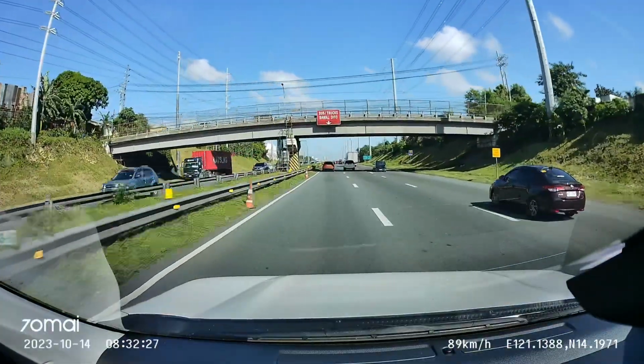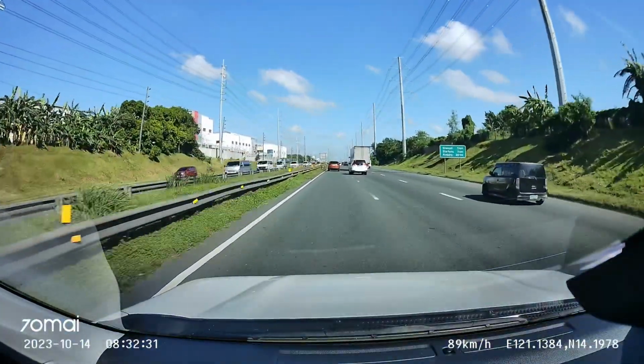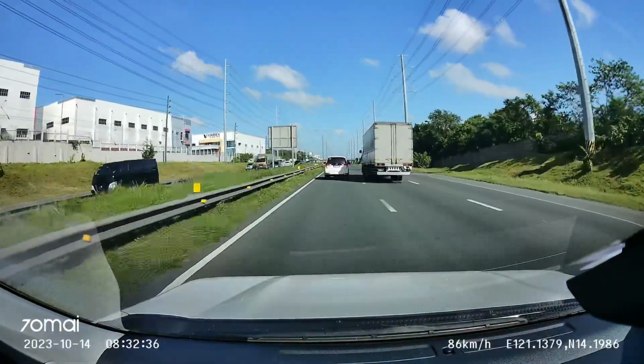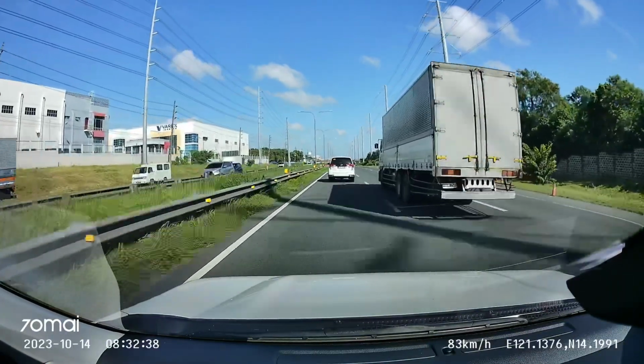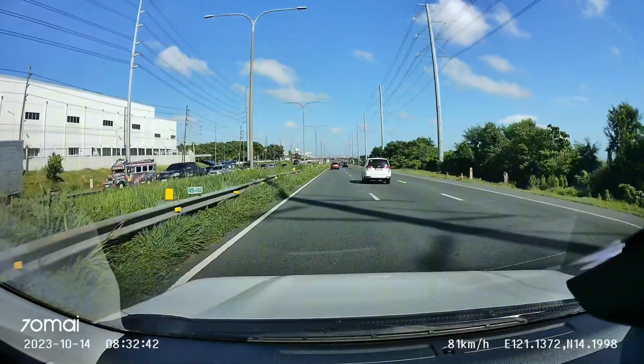So around 9 a.m. almost, broad daylight. So kitang-kita nyo naman guys, super linaw. Next time papakita natin sa nighttime at saka habang umuulan. Pero yan, 70mai A800S front cam, 4K resolution guys.